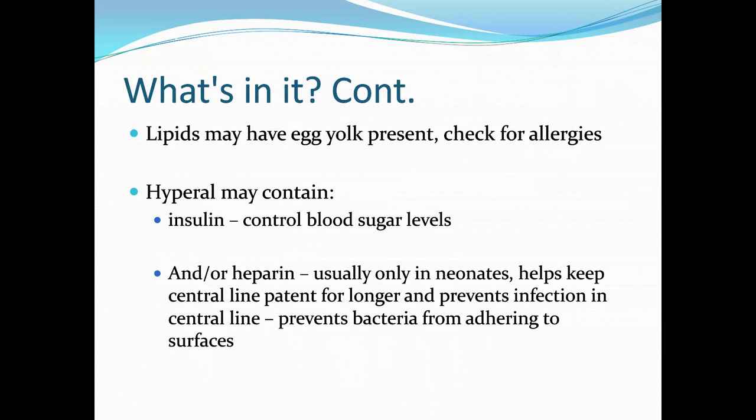Some other things that you might see in the Hyperal: there may be insulin included in it as well to help control the patient's blood sugar levels. Now, that's not always present, but it can be. You might also, again, very rarely, see heparin added in as well. That's usually only in neonates.